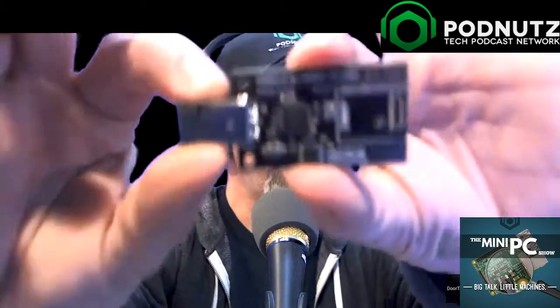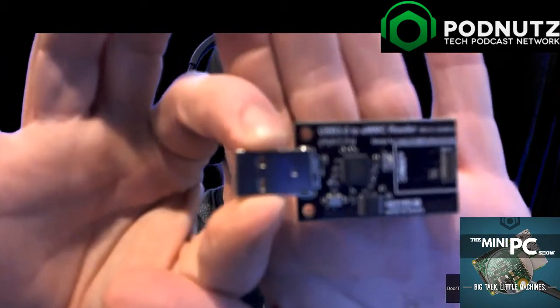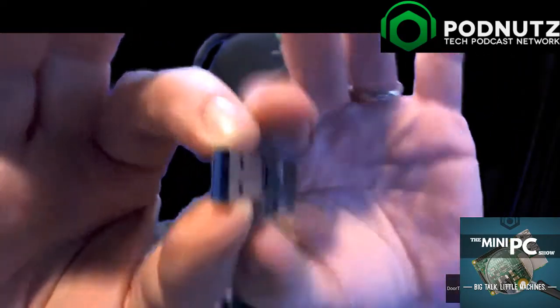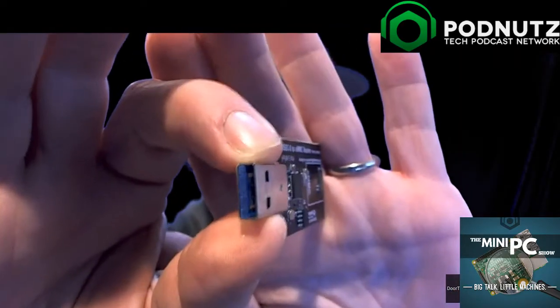I will say the only news I have in regards to this is listener Lyle, really nice guy, long time Podnutz supporter. He did send me one of these, which is the USB eMMC writing dongle, which is USB 3.